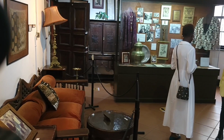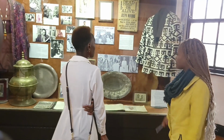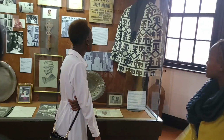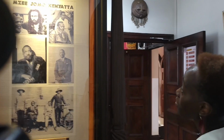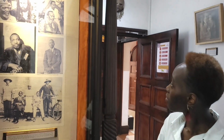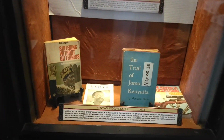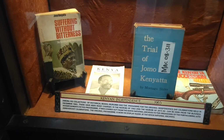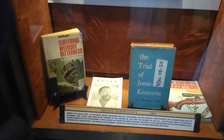It has served many purposes as a point of governance, as an office of different political parties. That's narrated the story of our first president, Jomo Kenyatta. And this is the book that he wrote before he died. He wrote it by himself. Yeah, Suffering Without Bitterness. Is it like an autobiography or just like a historical? Historical. Yeah.